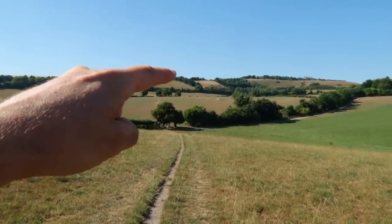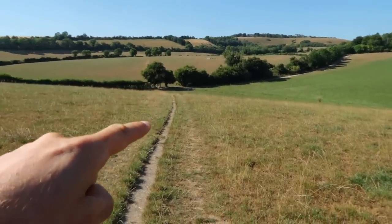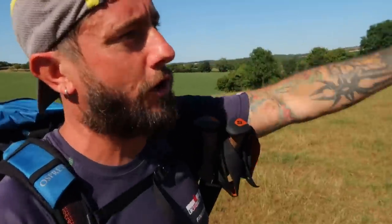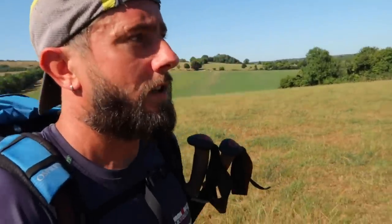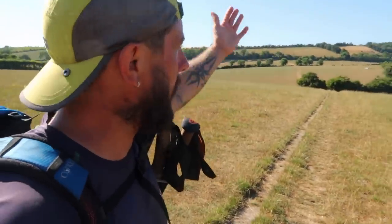It's nice to see where I've come over these hills and through here. Certainly getting hotter. Sometimes it can be soul destroying when you can see how far you've got to go. It can take the wind out of your sails a little bit, but it's a good measure, innit? If you can see how far it is, you're like, oh right, head down, crack on, and then you can look back and be like, oh, I've come all that way, just on odd legs.